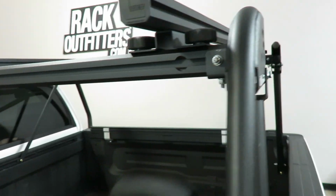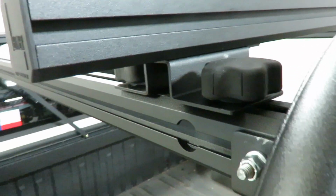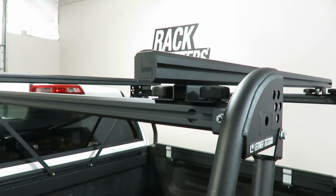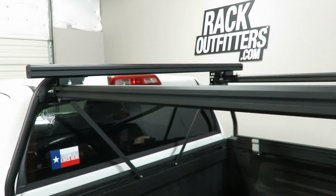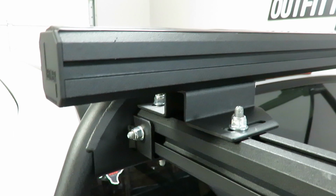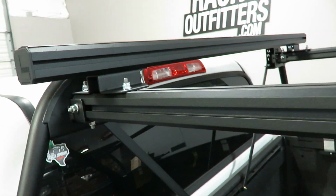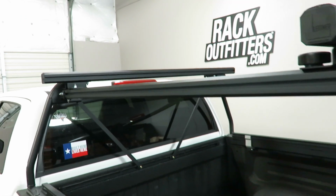Crossbars are variable adjust. The rear crossbars feature tools-free turn knobs to easily slide the rear bar forward to accommodate taller loads such as motorcycles or bicycles or other gear that needs the extra clearance. Front bars can easily be adjusted as well. Maximum crossbar spacing is 51.5 inches.